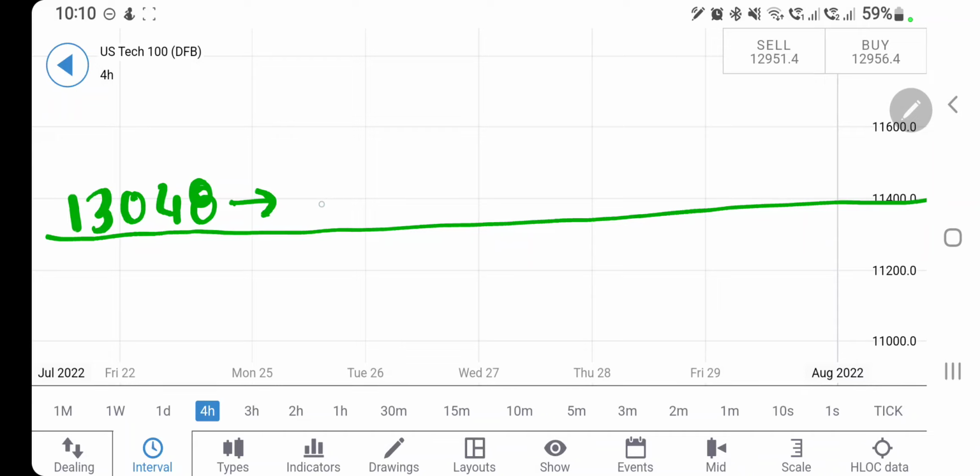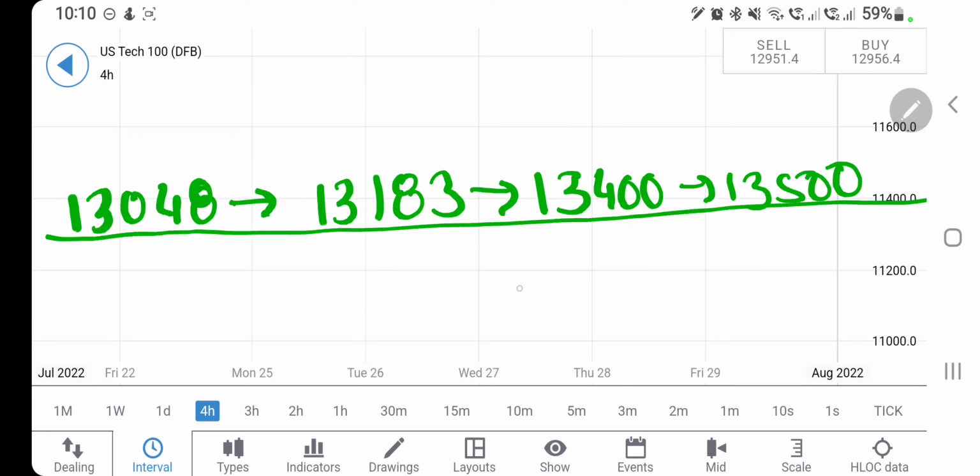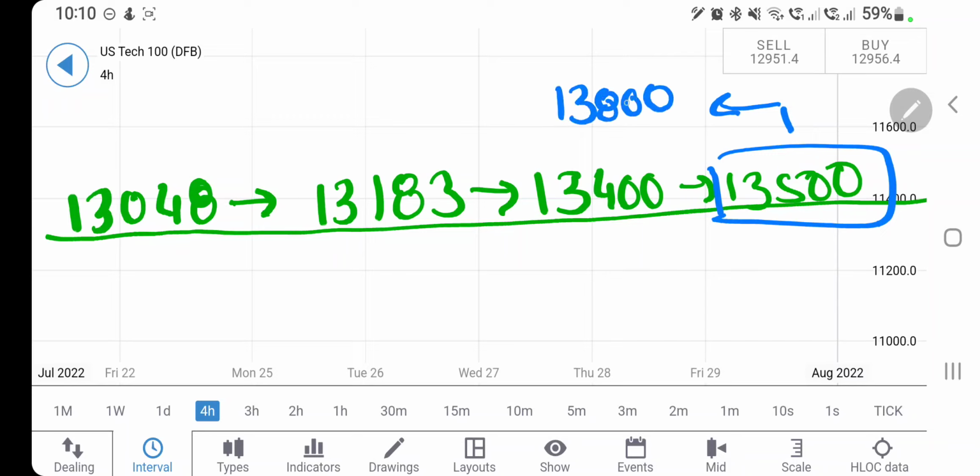So yes, beyond 13,048 you can go long for 13,183, and then beyond that I look forward to 13,400 and then 13,500. This is a must. If it trades above 13,180 we can see it achieving this, but be cautious of 13,500. Strong resistance lies there. If it sustains above 13,500, my next target is directly 13,800 and then the 14,000 level.